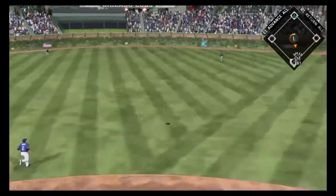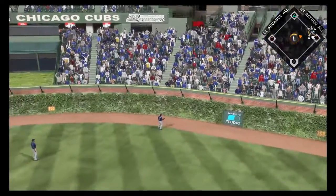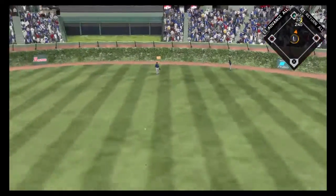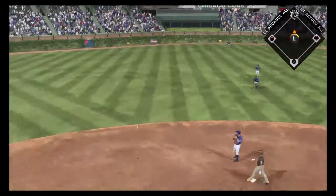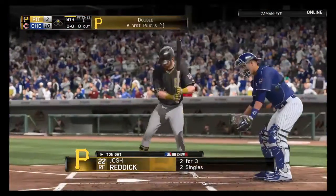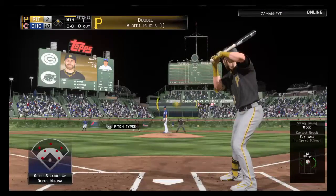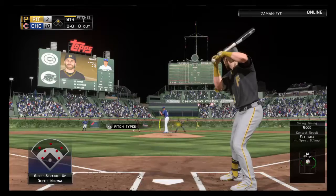High and deep to right center. Back goes Markakis, still going back. And this is going to be off the wall now for Markakis out there. And a very quick start to the inning here. It's a first pitch double. Josh Reddick will stride in. He singled in his last plate appearance. And they take another single right here, too, no doubt.